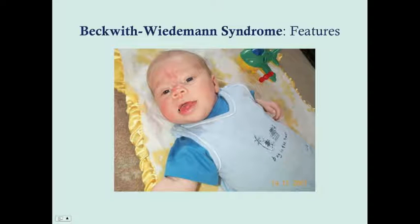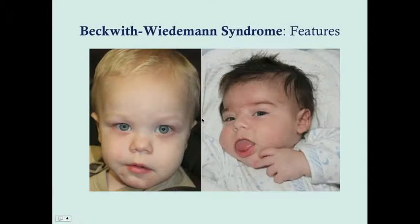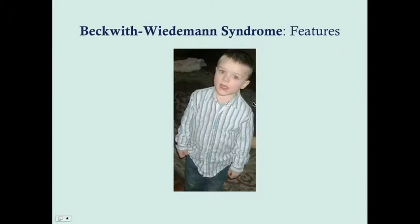So here's a baby with macroglossia. You can also see that this baby also has a facial nevus flammeus. This baby has a nevus flammeus, macroglossia. Now this young man here, that might be a nevus flammeus there, it's hard to tell, but you can see he has a slight hemihypertrophy of his face. And this baby, again, macroglossia, and it's hard to tell, the baby's turned a little bit. You can see as they get older, the features tend to become less pronounced.